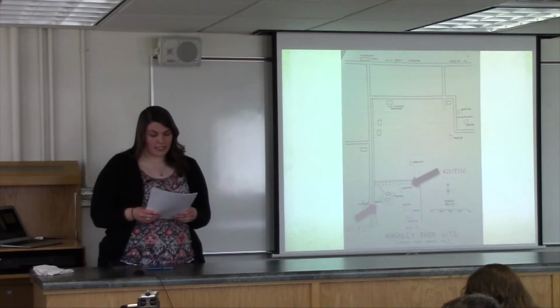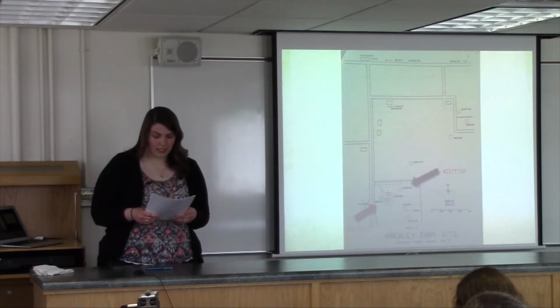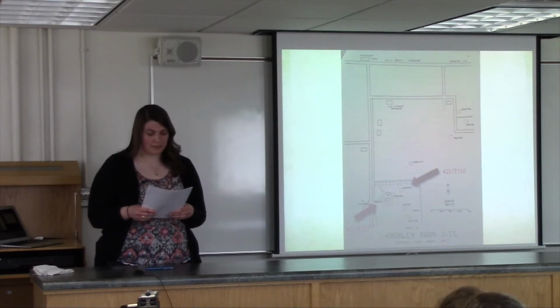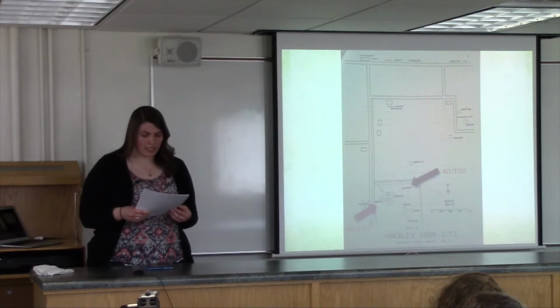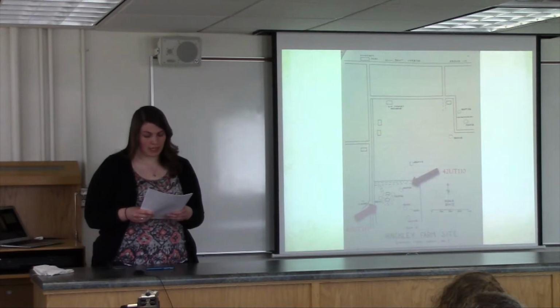The Hinckley farm site is the larger overarching site containing the smaller Hinckley mound sites. Each mound was assigned a different site number. My main focus is on Mounds 42 UT 110 and 42 UT 111.